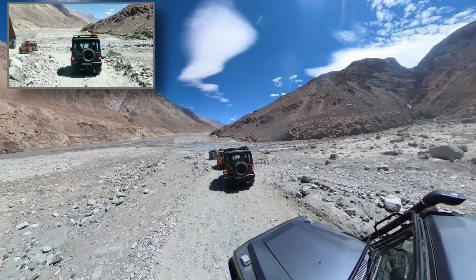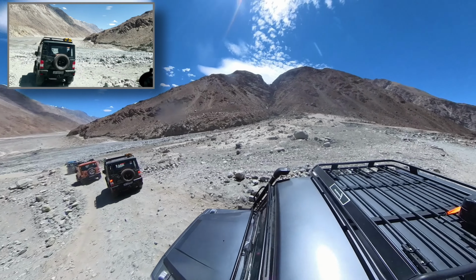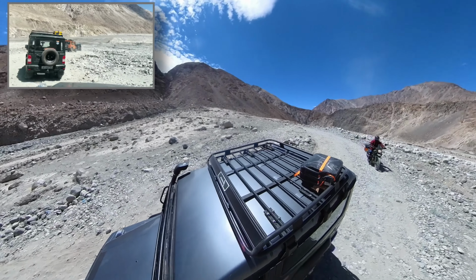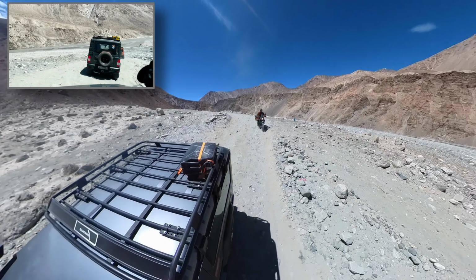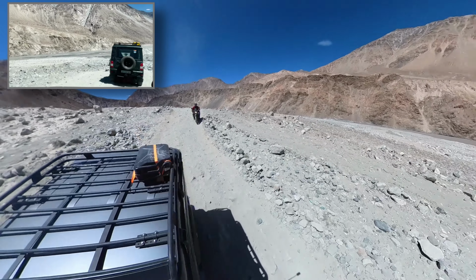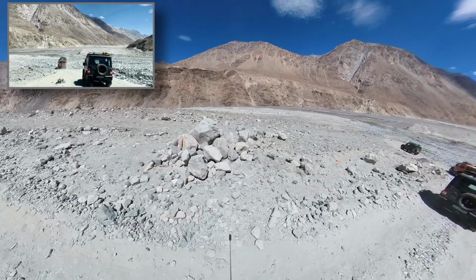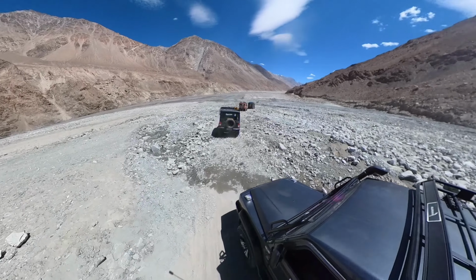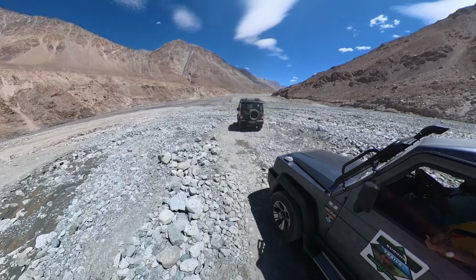This is the patch I was talking about. Due to the water stream coming from the mountains, this route has always remained in this shape. This is the only patch where you have to be a little careful. Some of the boulders are high, so one should always drive according to the ground clearance of your vehicle.